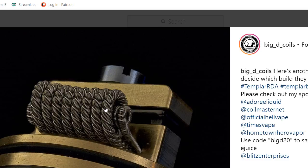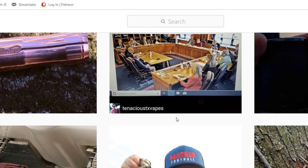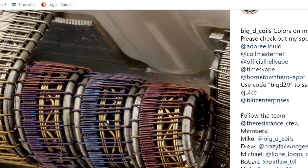Two micro claptons twisted together, then helix with a piece of round wire. Then inside the inside coil is a stagger fuse clapton. And you can just tell Mike is just absolutely amazing.